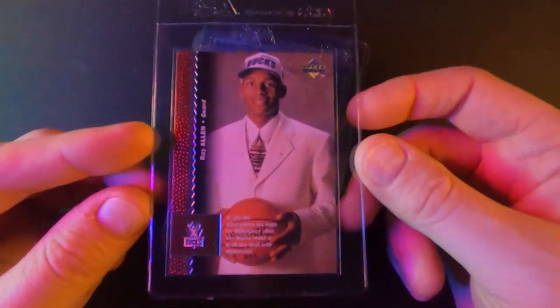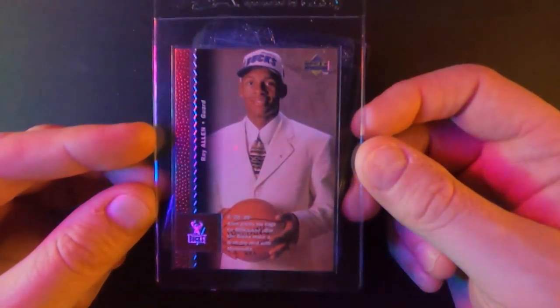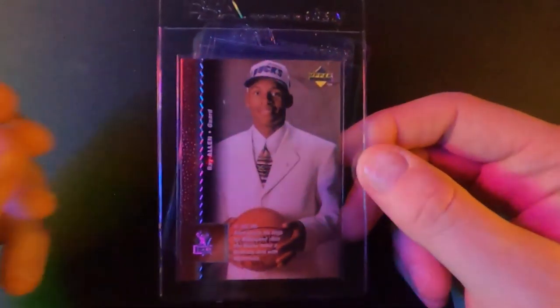Ray Allen, same thing, Upper Deck. The rookie class in this year is insane.